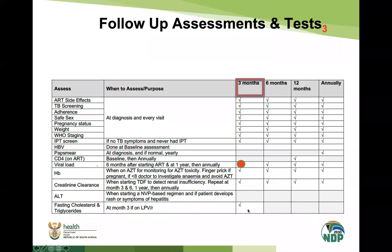Our patient is taking tenofovir, lamivudine, and efavirenz, right? So we don't need to do anything else except a creatinine, a 3 months viral load, and then all the other soft assessments that we need to do around side effects, adherence, and so on, right?